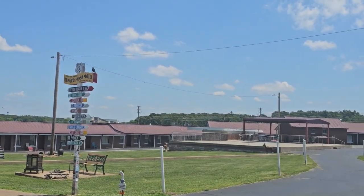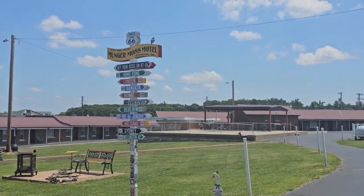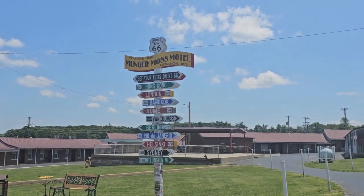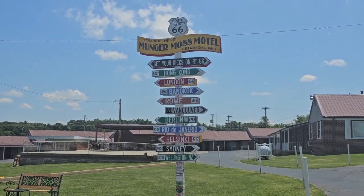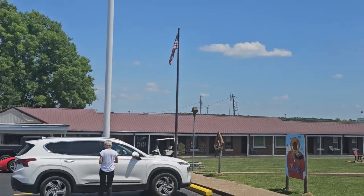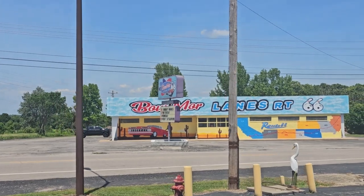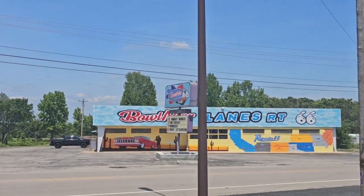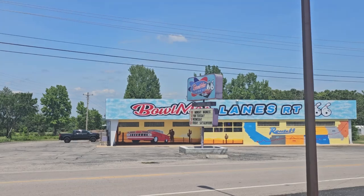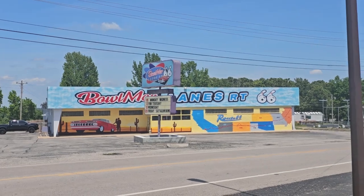Same over here. Then you got Hong Kong, London, Bangkok, Rome, Vancouver, Berlin, Rio de Janeiro, Helsinki, Sydney, and Wellington. So if you're looking to drive from here to any of those places, there you go. Across the street is the famous bowling alley. It is still in operation. It's the Bowmore Lanes right on Route 66. You can see it's really cool decorated. And again, it is still in operation.